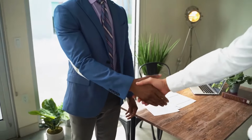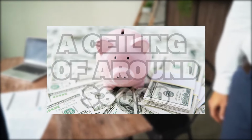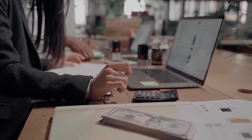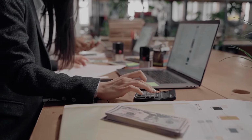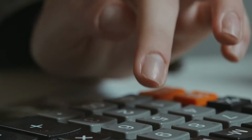According to everything I've read, you should max out your Roth IRA account, which has a ceiling of around $6,000. Okay, I'm going to bring up a Roth IRA retirement calculator to demonstrate the potential of a Roth IRA in terms of investing your money, compounding interest, and all of those lovely things.